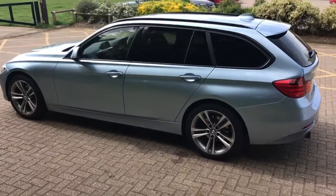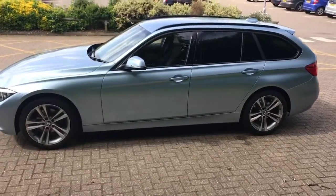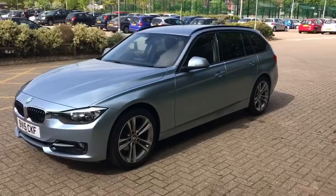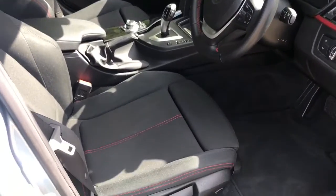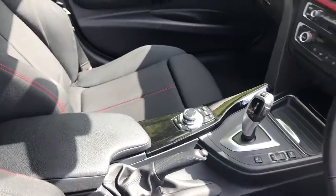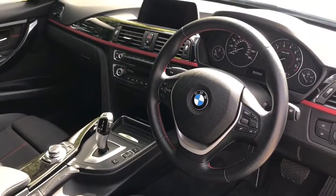Okay, so we're just going to work our way back round to the front of the car and then we'll hop in and run through some of the controls on the inside. But now that we've done a full circle of the car, you can see it's in lovely condition the whole way round. Just briefly before we climb in, I think it's well worth seeing the interior from this exterior point of view. These seats are as good as new. There's plenty to run through on the dashboard, so let's hop in and we'll do that now.